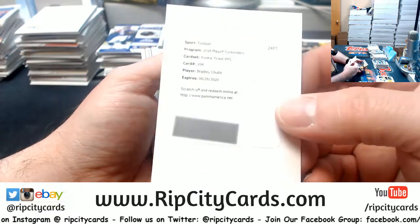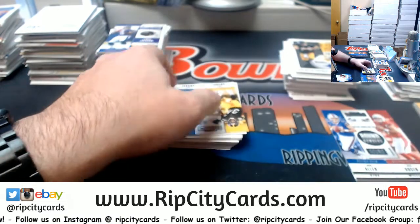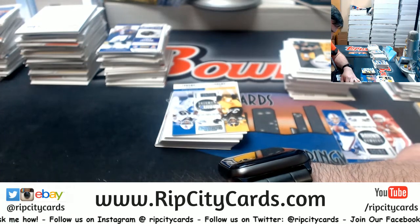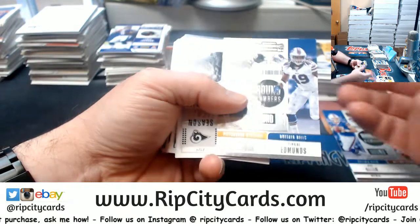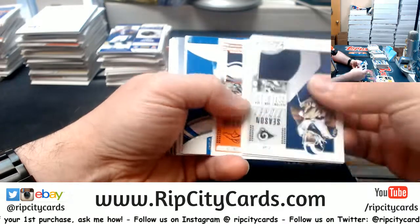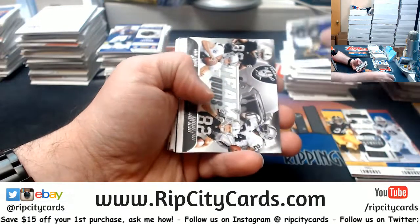Dear Value Collector, congratulations on your Bradley Chubb rookie ticket. Rookie ticket RPS for the Broncos. Did they cut him, or is he still on anybody's roster?